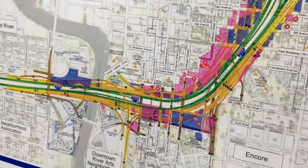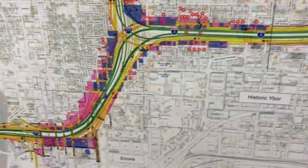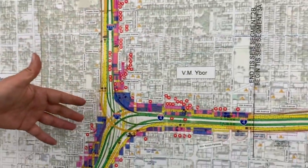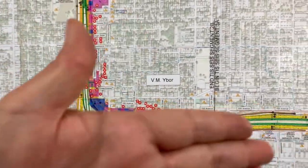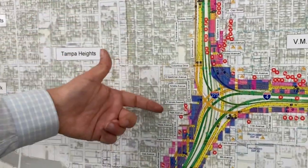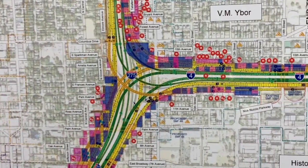What are the R's? The colors you see, the blue shades, are property that the Department of Transportation already owns, that have been acquired over the last 20 years. The pink shade shows additional right-of-way that would be needed, and it shows the same right-of-way would be needed for all the different options. And then the red bubbles, the R's, are residential relocations, and the B's are business relocations. Okay.